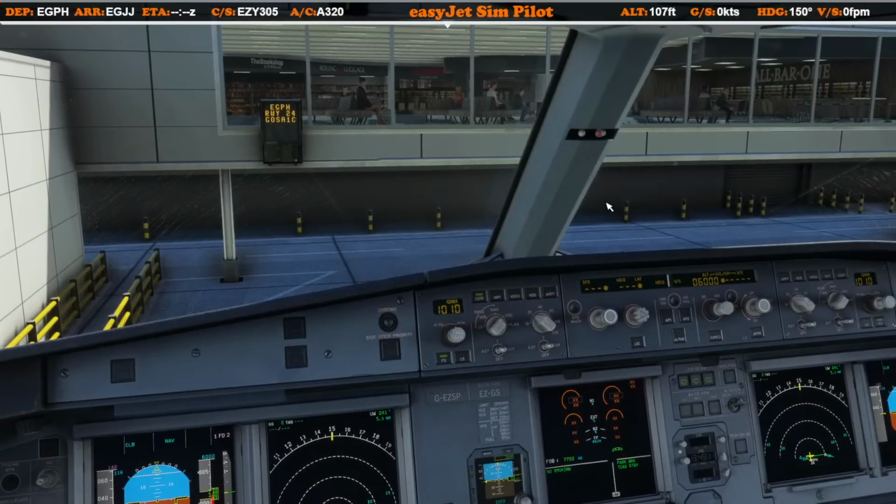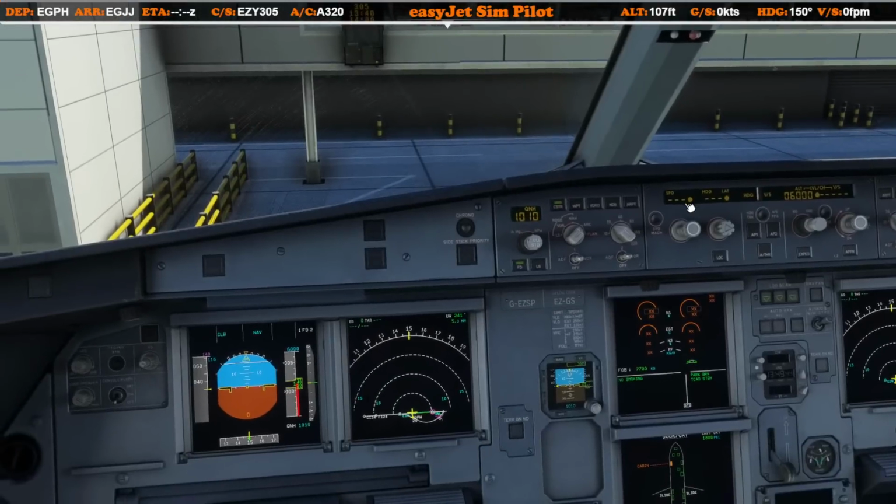That's done. Passengers are still boarding. Refueling looks like it's finished. We're late for departure. So let's go through our brief. And I think we'll be about ready to go then. So, starting with the weather, which we just got. So, departure winds 240 at 14, so pretty much on the nose.